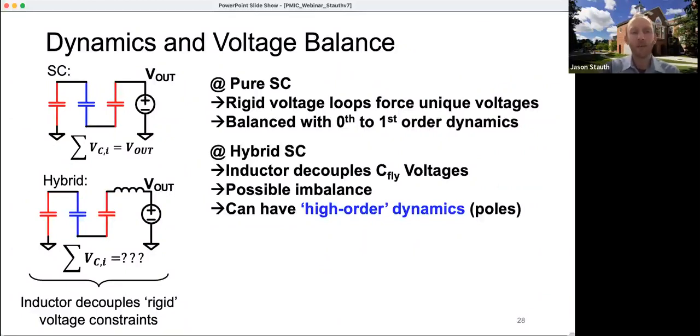And so one of the real challenges with hybrid and resonant topologies is we're taking networks of switched capacitors and using them to do power conversion. When we have a pure switched capacitor, there's a unique feature that in every switching state, the voltage on the capacitors is enforced by a rigid loop, basically by KVL. And so the voltage levels of the capacitors are enforced to be exactly some value.